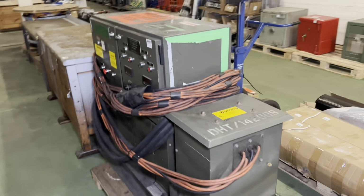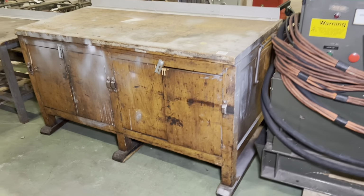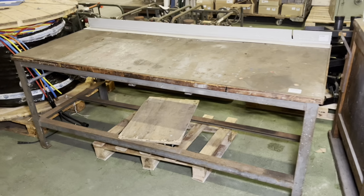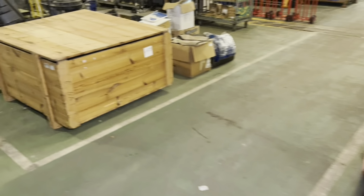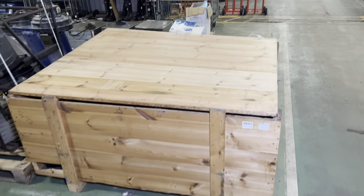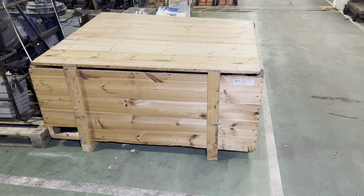So we'll make our way through Hall 1 in the Ramco HQ here in Skegness. And then we'll head up what we call the goods in row, some of the bigger items, and then we have some items up the other end of the warehouse in Bay 5 as we call it, and then we'll finish outside. So we're at lot 1406 here.